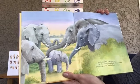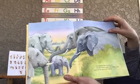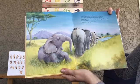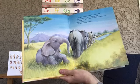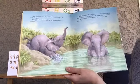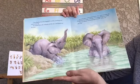The elephants had a new baby too. The whole family rumbled with pleasure as they gazed lovingly upon Little Elephant. Little Elephant took his first wobbly steps and fell. Something long and gray was tripping him up. He struggled to his feet, and it happened again. But now his mother was calling. The herd was going to the river. Little Elephant hurried alongside his mother, stumbling as he tried to keep up. He slipped down the riverbank and fell with a loud splash into the water.